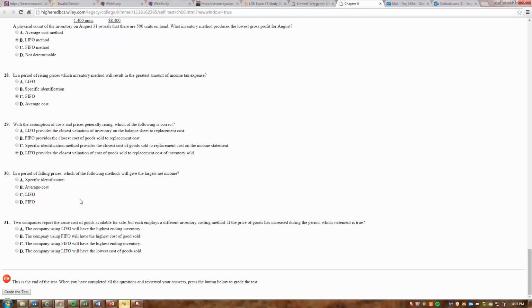Number 30, in a period of falling prices, which of the following methods will give the largest net income? So in a period of falling prices, first in, first out will assume that the more expensive products are sold first because they're the oldest, which is going to give us a higher cost of goods sold and a lower net income. The last in, first out method will assume that the most recent purchases, which are the cheaper ones, since it's a period of falling prices, are the ones sold, which will give us a lower cost of goods sold and a higher net income. So the answer is last in, first out.